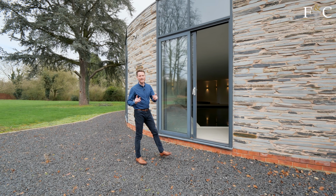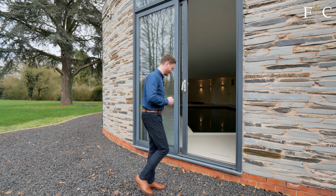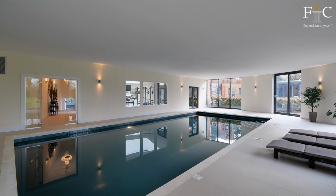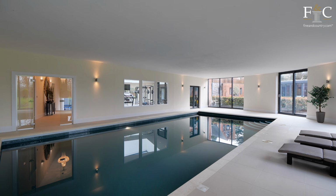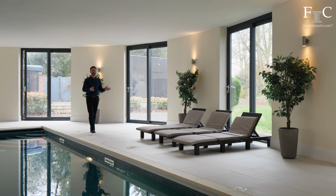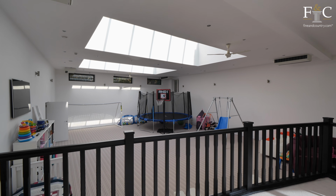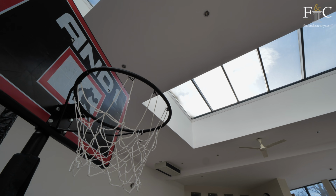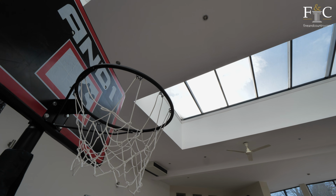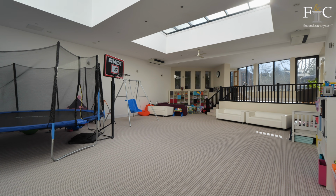Okay, I won't keep you waiting any longer. Let's dive in, figuratively, to the swimming pool. This incredible leisure complex comprises not only this amazing swimming pool, but also, you may have noticed as I came outside earlier, I passed a spacious sports hall which has 4-metre high ceilings. Now that space is currently being used as a playroom, but you could easily set up some sports equipment in there to practice your serve or even your dribble.